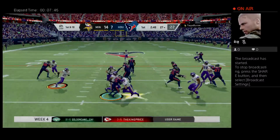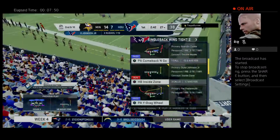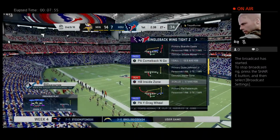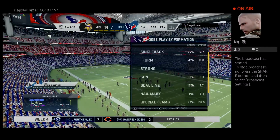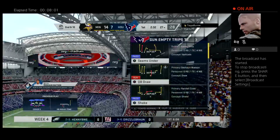They begin the drive with Johnson. Trying to run inside, but nothing there. Tackle made that time by Anthony Barr. That didn't appear to be a run blitz. He just darted in once he saw the run develop. That appeared to be a case of see ball, get ball.